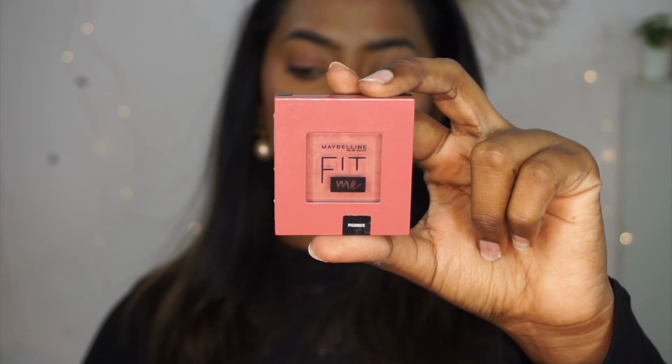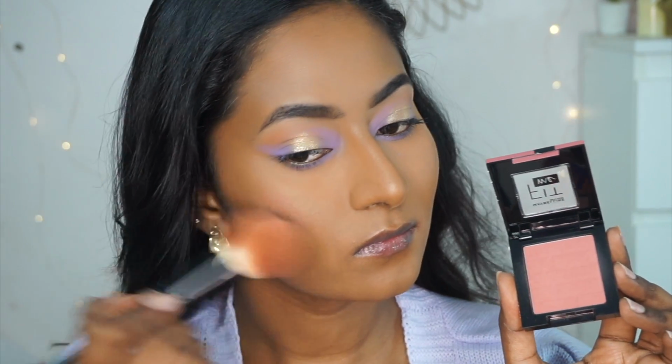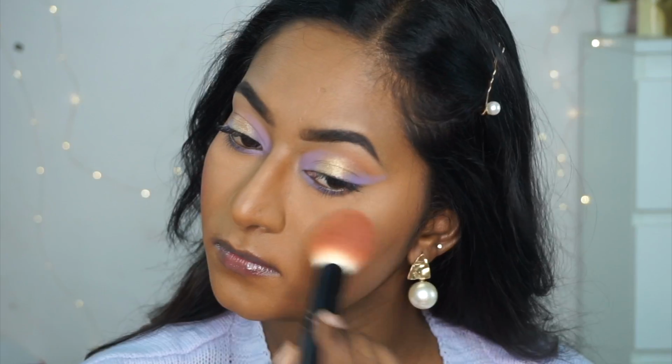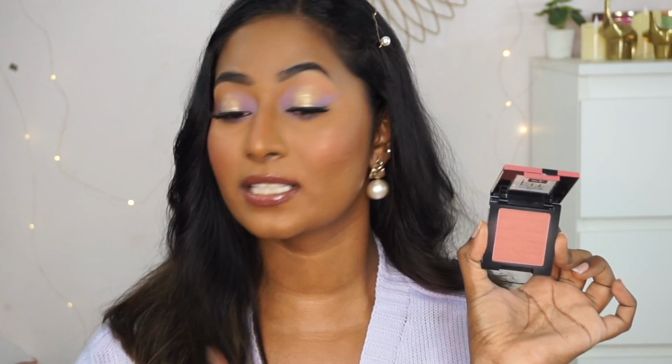This is a very unique kind of blusher tone that I have come across. It's basically like a mauve with a little hint of pink, as well as a very slight hint of peach. It's like a mixture of all these three colors, but mostly it comes off as a mauvey, plummy kind of tone. This is what I have on my cheeks right now, and it looks absolutely gorgeous, especially when you pair this blusher with cool tone makeup looks like this one. It looks really beautiful. The pigmentation of the blusher is pretty good.